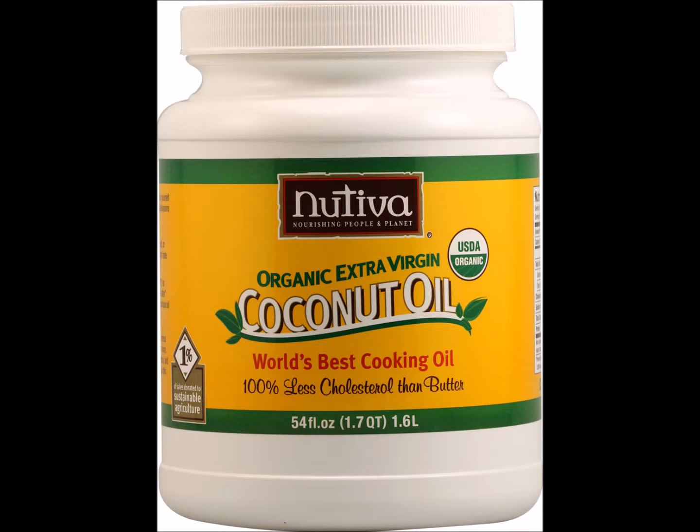Now, you can get that at pretty much any health food store. Try to get the organic, first pressed. Let me see, I've got some right next to me actually. This looks like a good one. Organic extra virgin coconut oil. This one's Nutiva. It's only got organic, unrefined, cold pressed extra virgin coconut oil. You don't really want anything else but that.